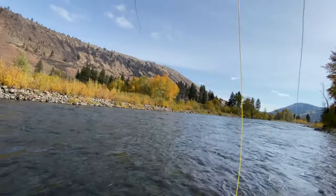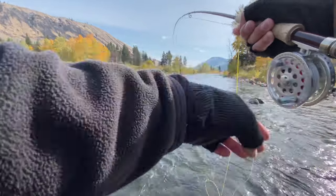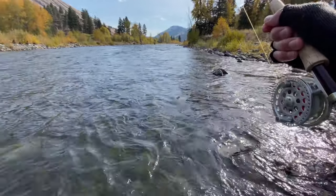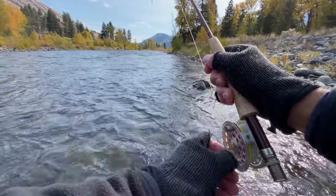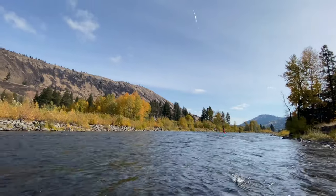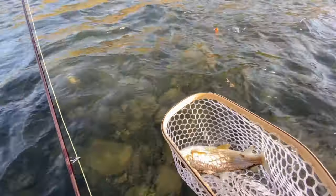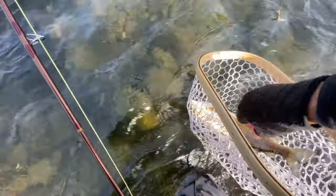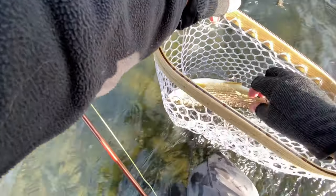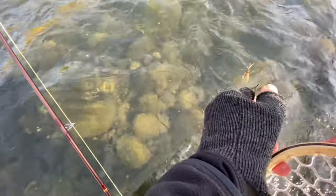There we go. Fish on! Ooh, it's a good one. Oh, shit. Oh, yeah. I think I might have foul hooked it. Yeah, I think I foul hooked this guy. Come on, baby. Doesn't help that it's a great big fat whitefish. Crazy. Oh, whew. It's a big whitefish. Yeah, he went for the big nymph and got my small nymph. Come on, buddy. I won't let you go. Look at this thing. Thing's huge. All right, there you go, buddy. Phew. That was a lot of work.